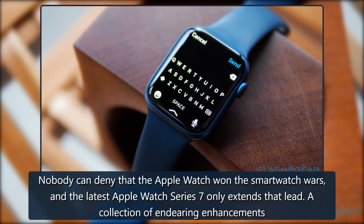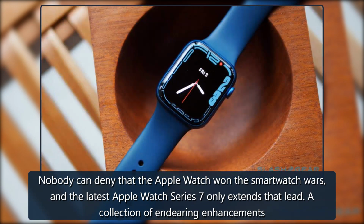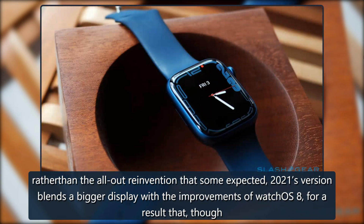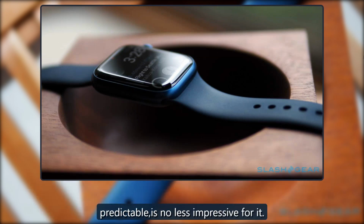Pros. Cons. Nobody can deny that the Apple Watch won the smartwatch wars, and the latest Apple Watch Series 7 only extends that lead. A collection of endearing enhancements. Rather than the all-out reinvention that some expected, 2021's version blends a bigger display with the improvements of watchOS 8, for a result that, though predictable, is no less impressive for it.